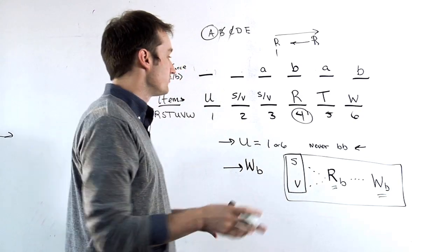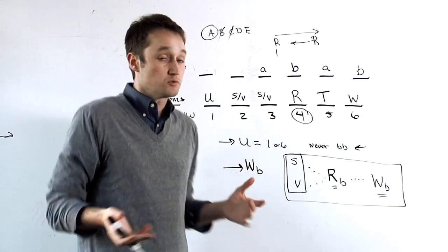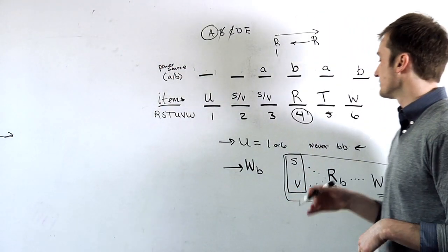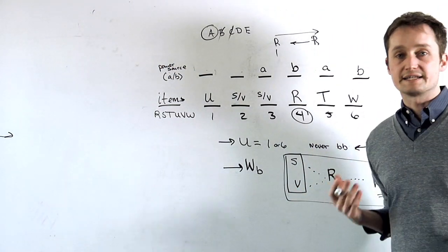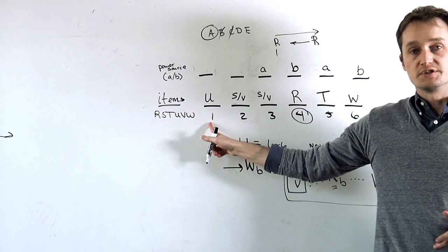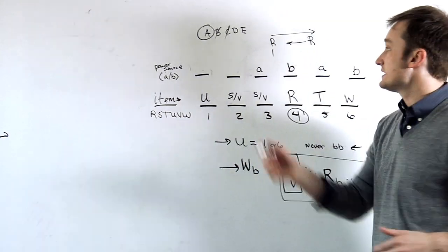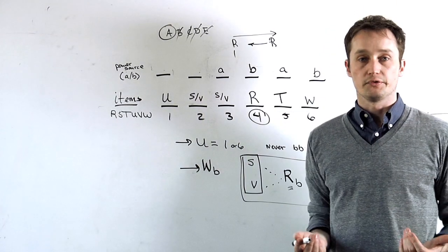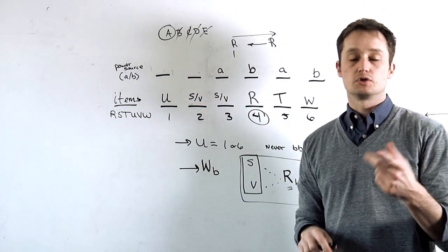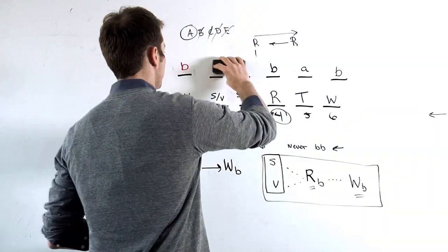D says V is in position 2. We know that could be true again. And then finally, E says that U is in position 6, which we know can't actually happen. U, we were able to make the deduction, was in position 1. And so answer choice E actually must be false. And that leaves us with, again, only A is the correct answer to question number 2.